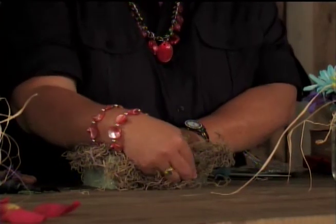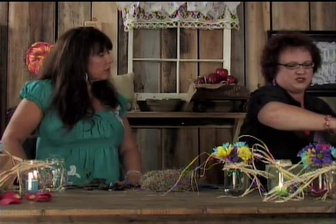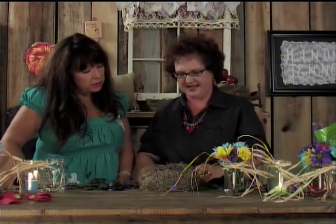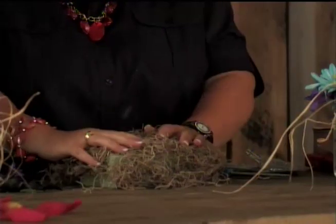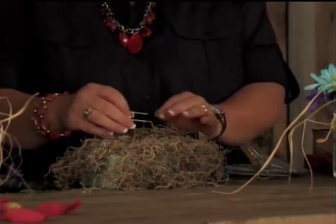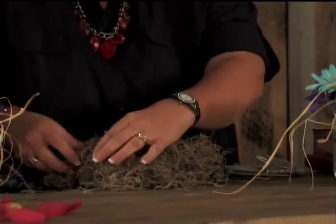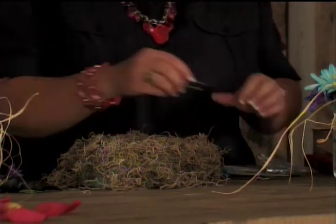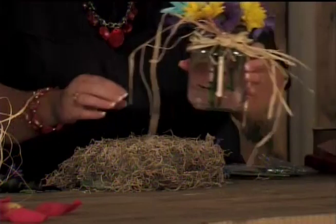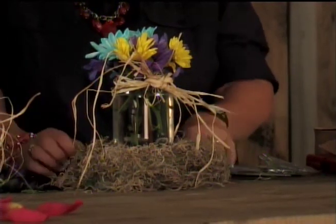And once you get it finished, I like to put quite a bit of moss on them because the more moss you have, the prettier it is. And the fuller it looks, and you cover up all. With the moss being this color and your styrofoam being green, you really can't see the styrofoam. You just keep pulling it until you get it completely covered. And then, just to give it a staggered effect, you sit those right on the top. That's cute. Very cute centerpieces.